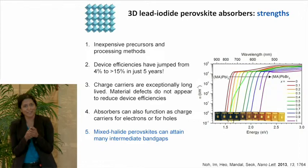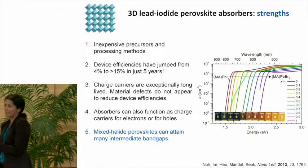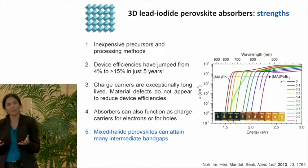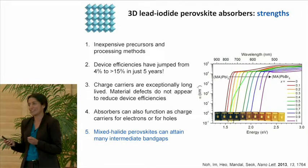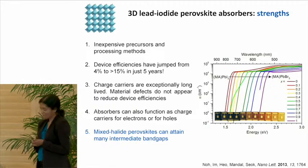I'll get back to whether we can do this or not, but the fact that we can tune the band gap is very exciting for applications as solar cell absorbers, light-emitting diodes, and lasers. It's very cool to think that we can simply change the structure and change the color of the light that comes out of this material in a laser.